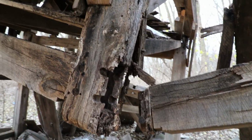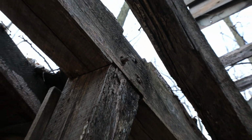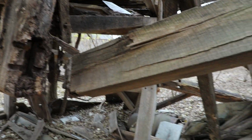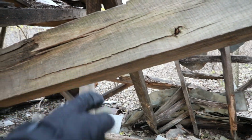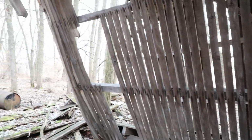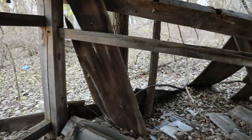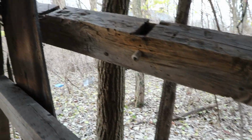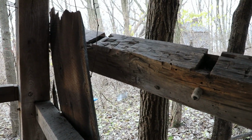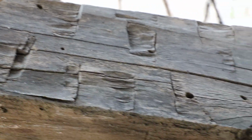Just awesome. Another good view of some. And all of these are done with a circular saw. But look at this log over here. This one's hand hewn. See all the marks? Every single strike of an axe you can see. It's so cool.